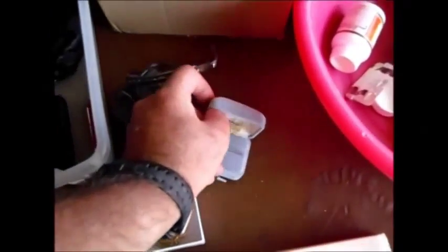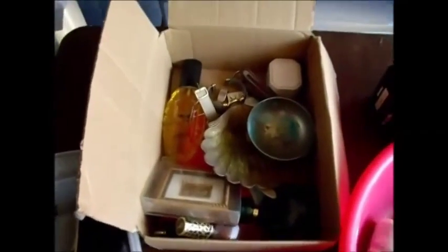Perfume sampler from Estee Lauder. It's a $10 bill. I keep seeing these empty jewelry boxes. This one here says Mervyn's Smoky Quartz 14 karat $450. Empty. Another one right here. So this girl was into the nice stuff. So we're continuing on our quest here. Got a lot of this stuff out of here.